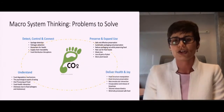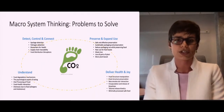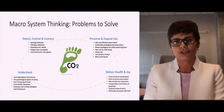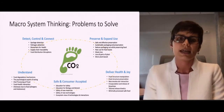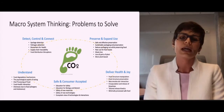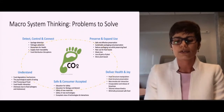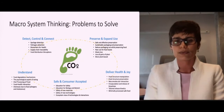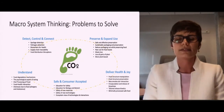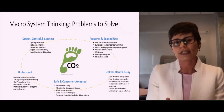Deliver health and joy: can we develop new products? Can we manipulate the structure and create new sensations and make food more pleasurable and at the same time healthy and safe to consumers? The aspects of consumer opinion and consumer education are very important. We need to make sure that consumers are aware of the technology, so they adopt it, they want to use it, they want to be a part of it.